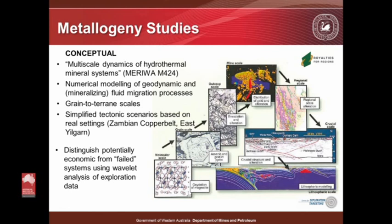This is essentially a big modelling type of project. We call it multi-scale dynamics of hydrothermal mineral systems. The principal part of it is numerical modelling of geodynamic and mineralising fluid migration processes, but it's trying to be as realistic as possible by modelling known areas from our point of view, Western Australia, and using supercomputers to try and predict the geodynamic evolution of a terrain with a particular starting configuration, and trying to predict where the significant mineralising fluids might come from and might go. And that then provides us with better conceptual understanding of metallogenic processes, which we can then feed into our other prospectivity studies.